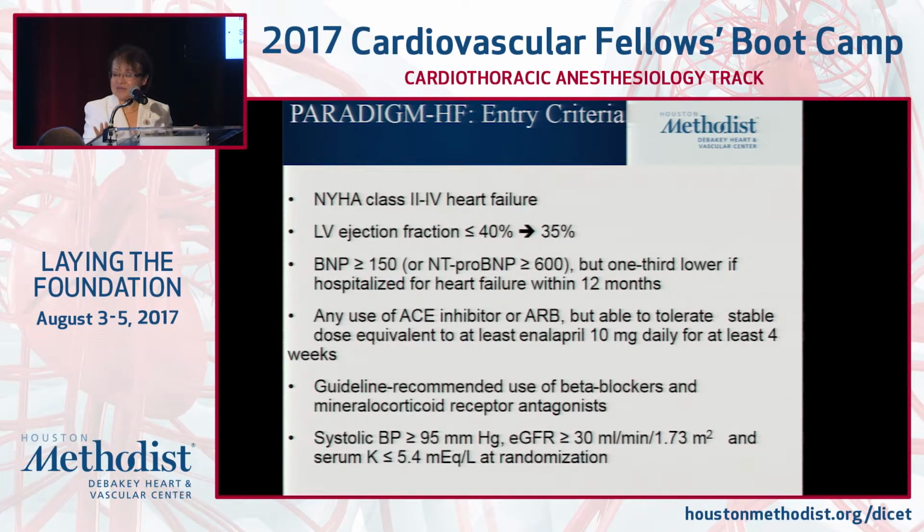And the guideline recommended use of beta blockers and aldosterone antagonists. And you can see the blood pressure also had limited entry criteria, because this agent can cause hypotension, with systolic blood pressure greater than or equal to 95, GFR greater than or equal to 30, and serum potassium less than or equal to 5.4.